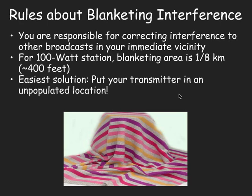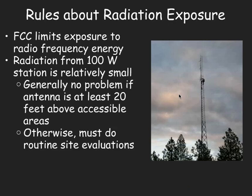And I'm going to go into some of these other rules briefly. And here we go. Okay, so rules about radiation exposure. Again, as Will was mentioning, these are part of the rules, and you can also find the rules on the FCC website. I'm going to try to find the link in a minute, and I will try to put it in the chat so you can find it if you want to read more carefully about these rules.